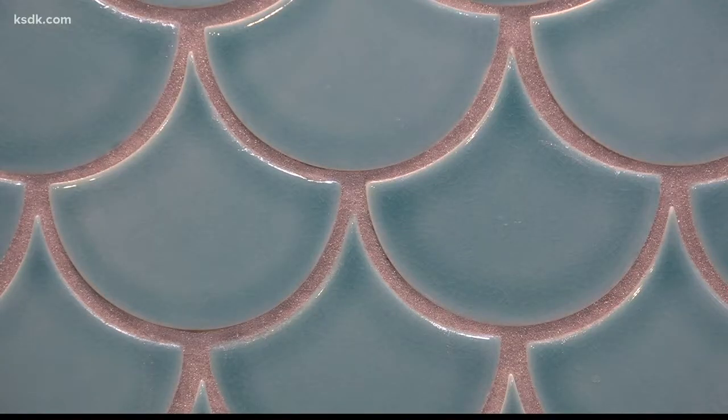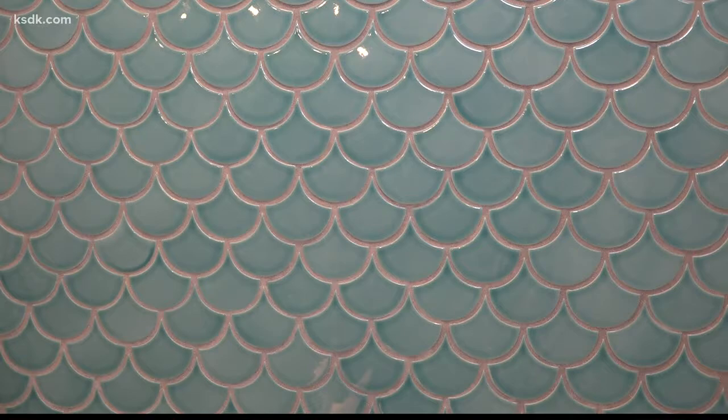Above all else, Mosby designers recommend you design your bathroom for yourself. I constantly hear clients say, well, I want to design something that's going to look good for the market or that other buyers might want. In reality, it's your home, it's your space. You're not designing this for future owners, you're designing it for yourself.